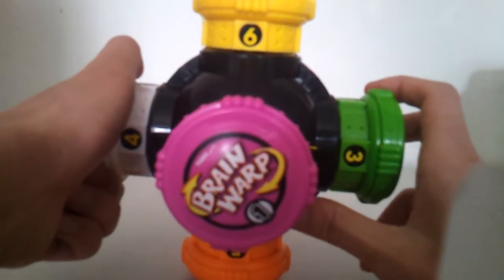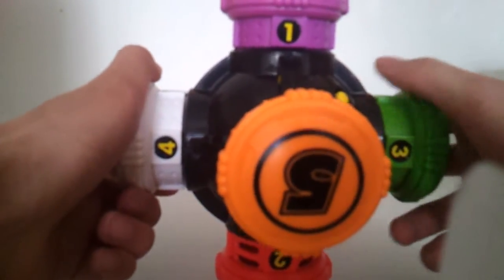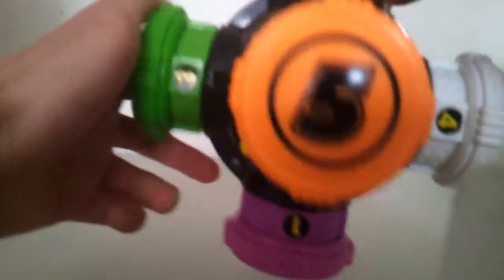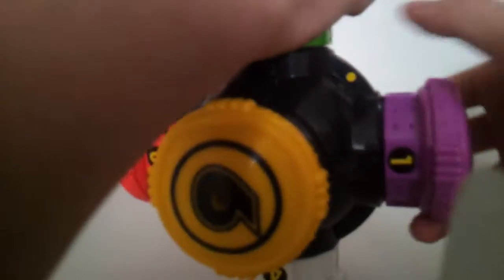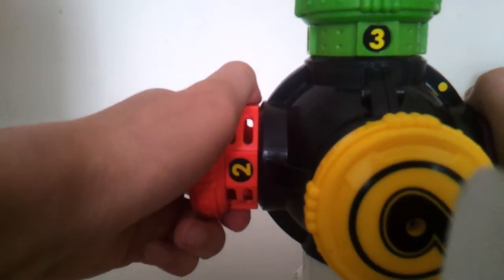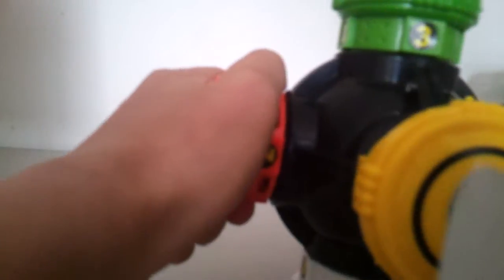Round 2. Start on yellow. Purple. White. Red. Green. Orange. Green. Red. Orange. Purple. Green. Red. Green. You scored 11 points this round. You scored 23 points. Round 3.